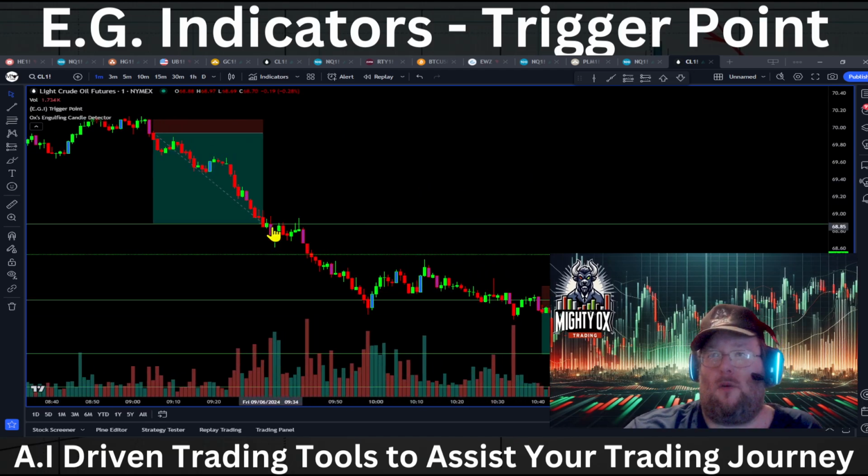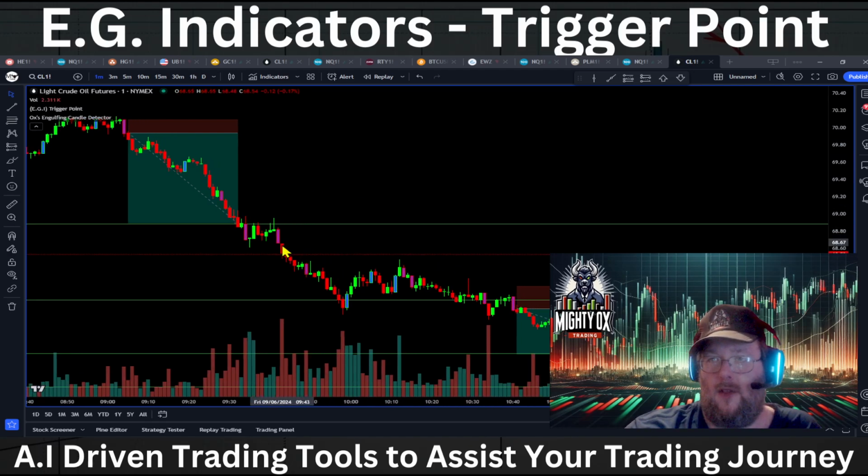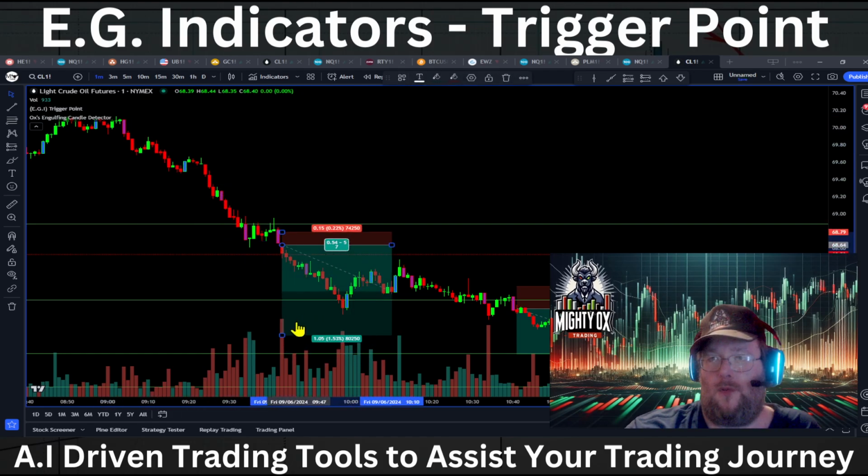And you can see here, it came down a little bit further, hemmed around. Look at that nice purple candle there again. Ignore this green line. This green line is just the current price. See how it's turning red and green? That's not actually the indicator. And look at this. We could have just put another beautiful trade there with the next support line.